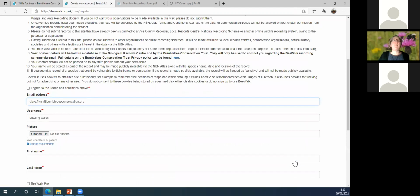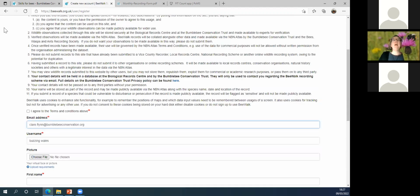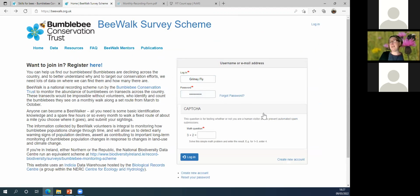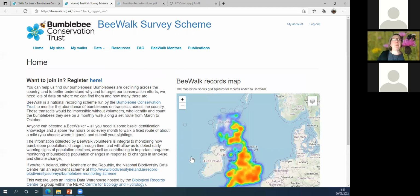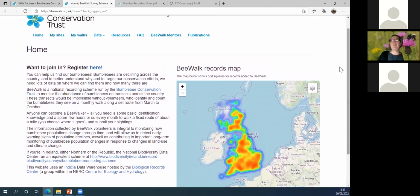Hopefully it should do that. Yeah, so I'm already in there, but you would create a new account via this online form, and that will go to our lovely Beewalk officer, Sally, and she will send you an email activating your Beewalk account. Okay, so once you've got your account set up, it is a bit of a faff, I'm not going to lie, but once you've done it, you only have to do it once. So I'm logging into my account now. Once you've had your activation email from Sally, she only usually takes a day or 2, you're officially a bee walker, even though you might not have actually done a bee walk yet.